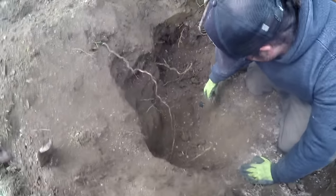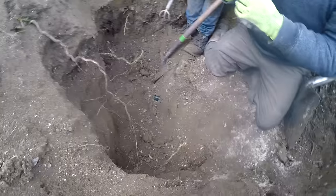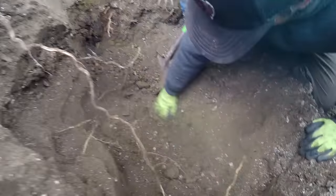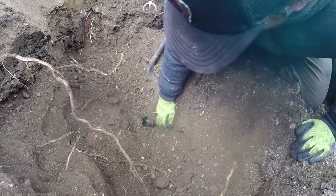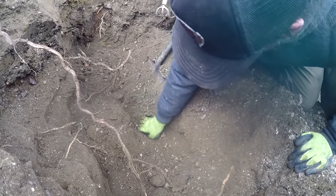All right, Shane's got something in the hole. That's like a weird piece of metal there too. Looks like a teal color. Yeah, it's teal. Actually looks like it could be good if it's not just a mineral water or bitters.